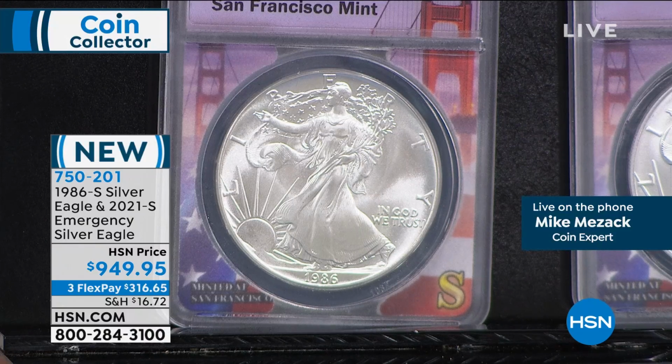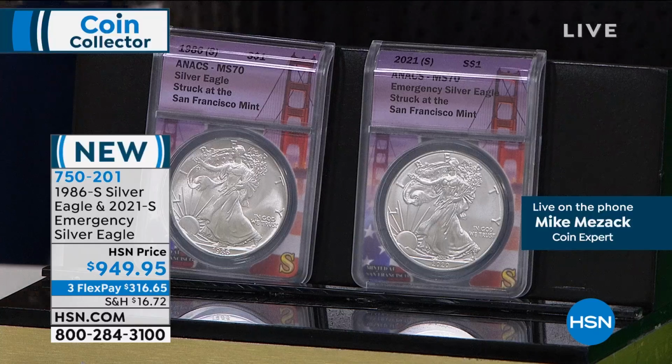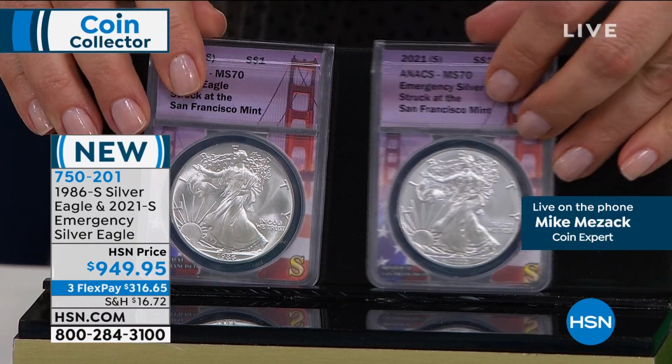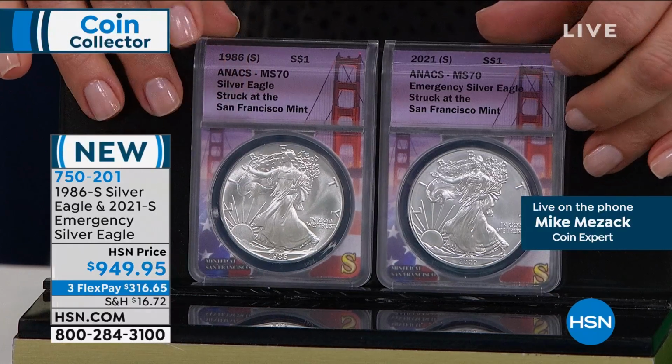So you put those two together, so you have that very first year of issue and the very last year of issue. Both are now San Francisco Mint and $949. You're going, $949? It is a perfect example of why the single most important determining factor of value in coin collecting, as it is in most collecting, is condition.